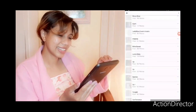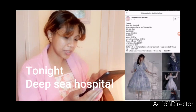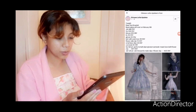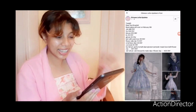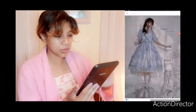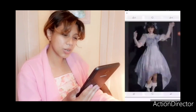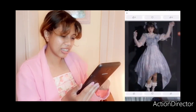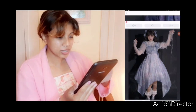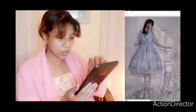Okay, the next release is by Tonight and it's called Deep Sea Hospital. And do you remember what I said about me not liking blue? Well, this is a blue dress, but I like it. I like it because the JSK itself is really blah. The JSK looks cheap, but I don't know how it could fail the JSK that much. Because the OP is really gorgeous, at least on the photos.